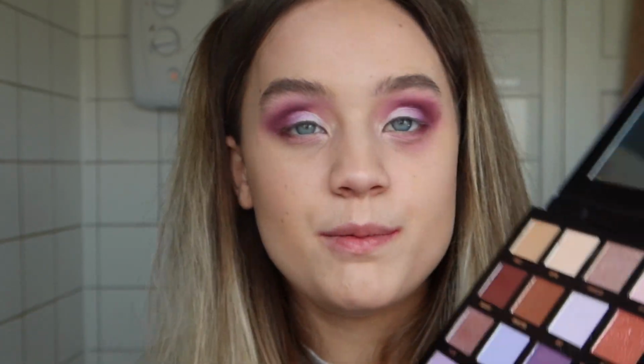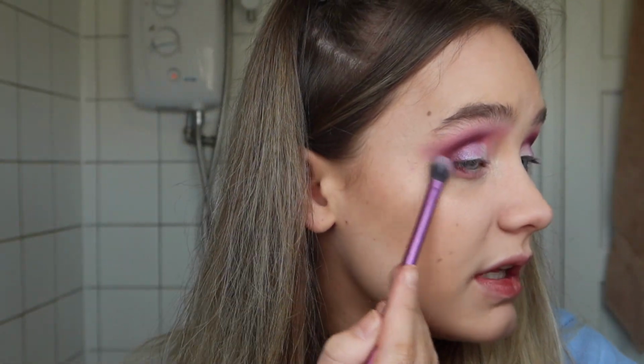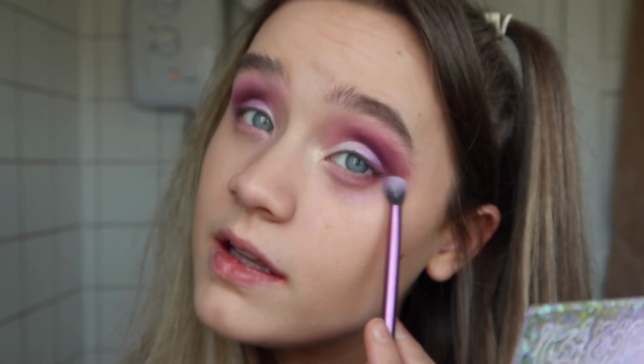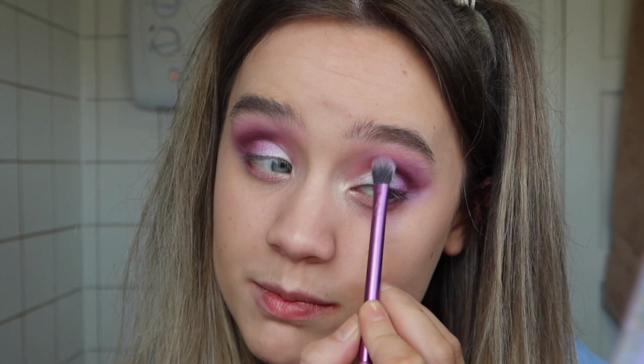I'm going to go in with the shade Soap, which has this quite pretty lavendery colour here. I'm just going to use that as a transition and a bit of a blending shade. So that is just such a pretty contrast. Like, I just love everything about this palette. It's so gorgeous. I'm going to go in with the same one here and just neaten that up. Try to get that line a little bit sharper. And just blend.